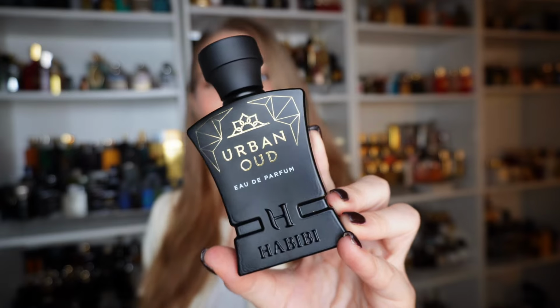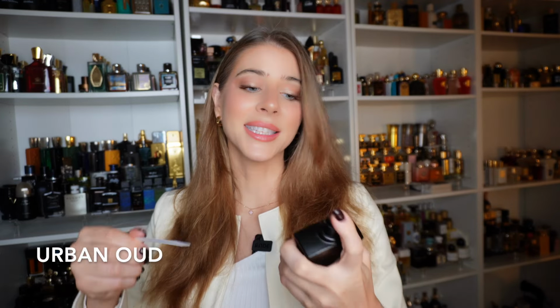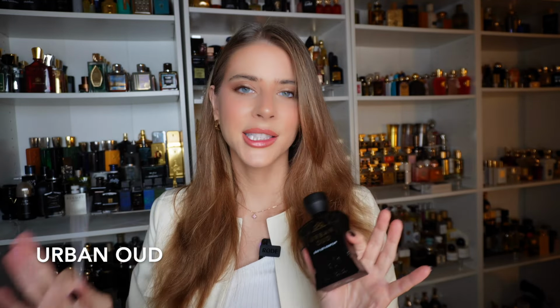So this next scent is inspired by a night out in New York City, Urban Oud. And this one has a very electric spirit. It opens very woody and bright and spicy. And as it dries, this scent just blooms, opens up to these sexier, spicier notes in rose. There's saffron in here too, vanilla, and once again, a nice light suede note.